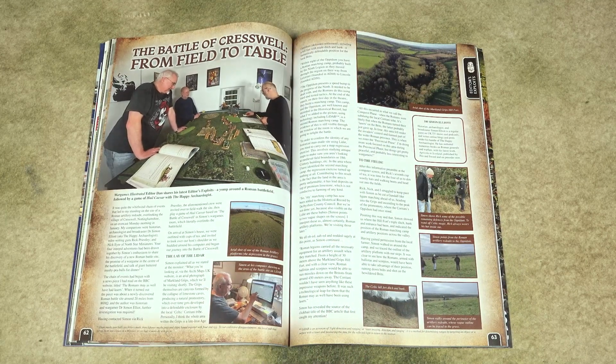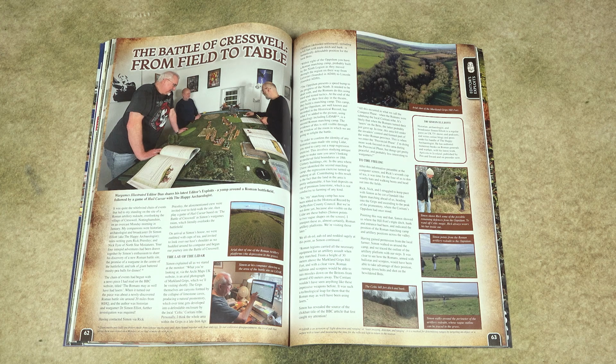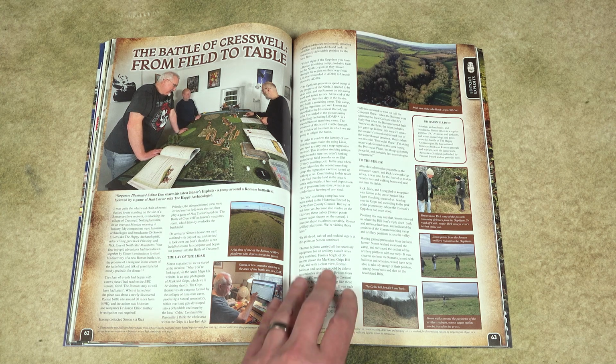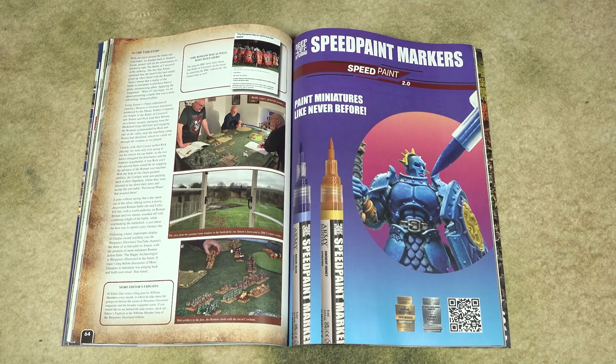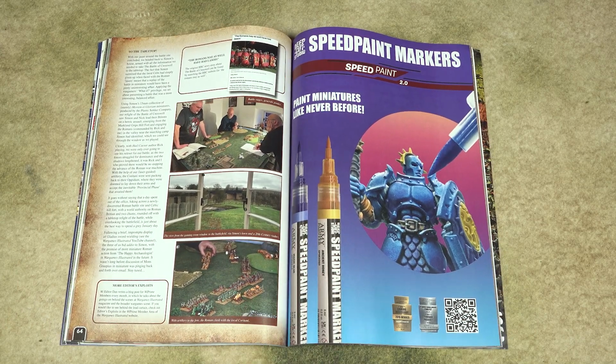This next article is the tale of my sojourn to a suspected Roman battle site not far from WIHQ, followed by a game of the said battle in the company of the happy archaeologists Nick Northstar and Rick Priestley.